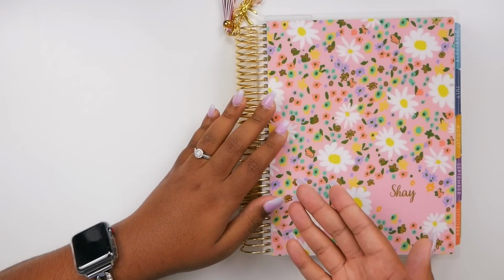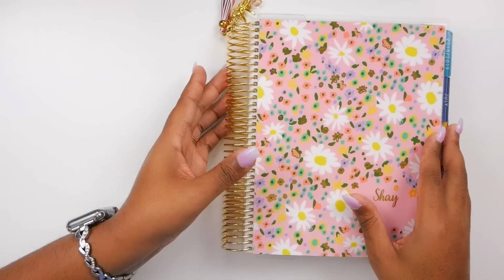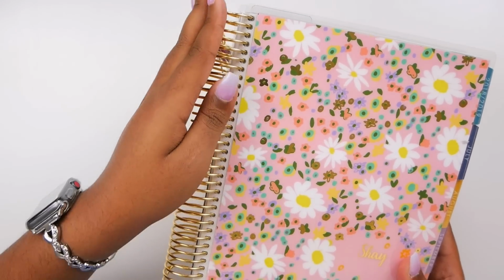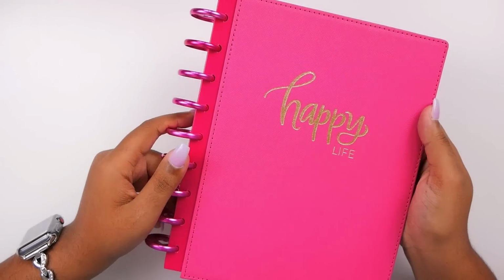You don't have to pay $65 for a planner. You don't have to pay $50. You don't have to pay $20. You can get one for fairly cheap, but you obviously are going to need a planner. Now, this is a spiral bound planner. This is my preferred planner, but some people like other planners, such as disc bound planners.